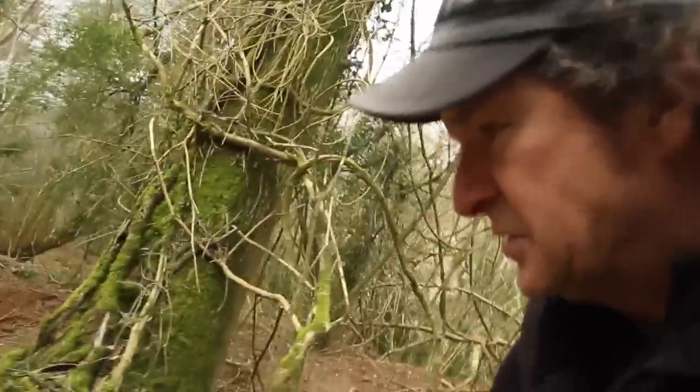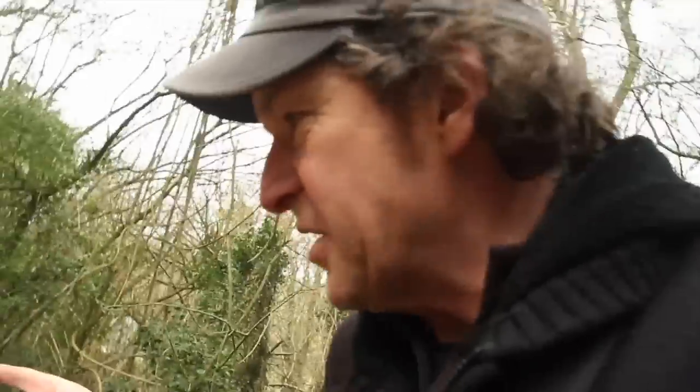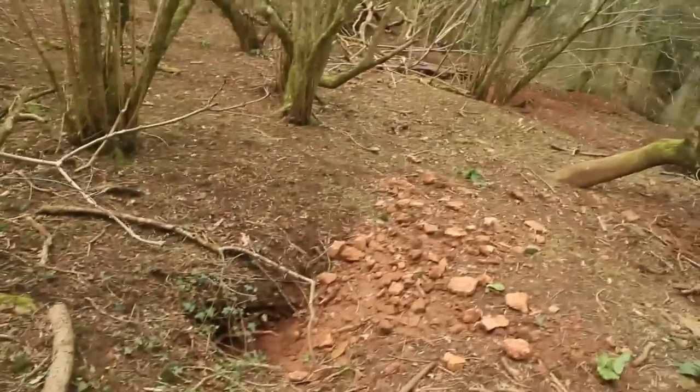And the one I particularly like is this one here. This is the one where they've had lots of human interference. And basically what's happened is that people have tried to rock them in, put boulders in to try and stop them, and have a look. They have an answer to that. Dig it away. Not a problem for a badger.